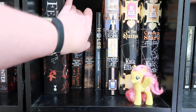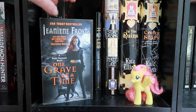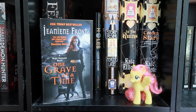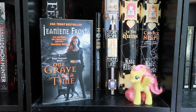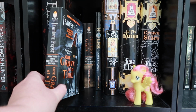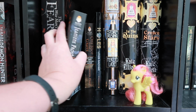I have a few from this series that I picked up all at this single book fair. Mainly just because Janine Frost is friends with Ilona Andrews, who writes the Kate Daniels series, which is one of my favorite series. But honestly, I don't know whether I'll like it or not. I mean, this one's got a cat on it, so that's a good sign. If you've read this series, let me know. Is it worth reading? Is it good?